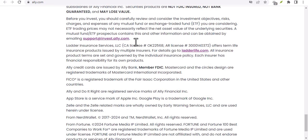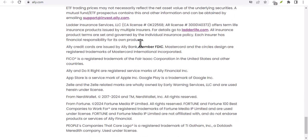Now, you might be wondering, what if I send my payment to the wrong address? Don't worry. Ally has systems in place to redirect misdirected payments. However, it might take a few extra days for your payment to be processed, which could potentially lead to a late fee. So, always double-check the address before you send it.